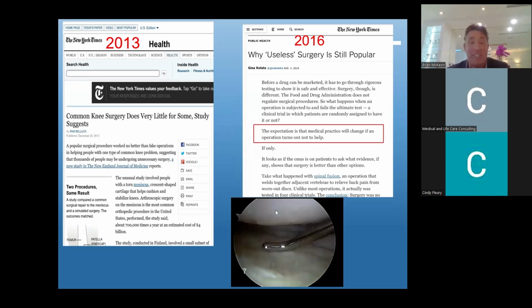And this is where it got really interesting. I couldn't find this other article, but this is 13 and 16 in the New England Journal, the New York Times. And I remember these articles, right? I remember there was one in 07 saying, hey, why are we doing scopes? And then back in 13, after these articles came out, they said, look, the surgery doesn't do much. And then in 16, why are we still doing it? This is malpractice. Like spine fusions. We went through this for spine fusions as well. So this is the public opinion, right?